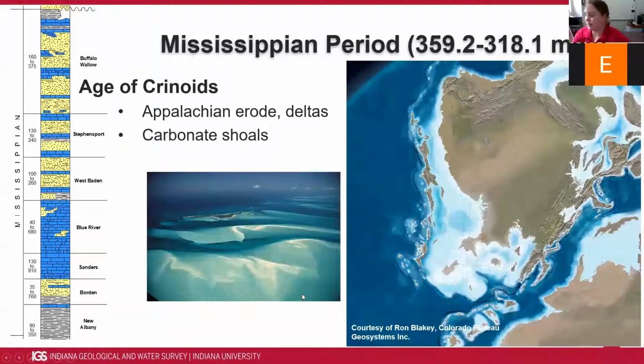Okay, the Mississippian period, which is my personal favorite. So this is known as the Age of Crinoids. We have, again, the Appalachian Mountains forming to the east of us, and that rock is being weathered down, and the sediments are eroded and transported to Indiana. So those big rivers that are transporting that sediment, sand and silt and gravel from the Appalachians, are coming across into Indiana in sort of these large deltas.